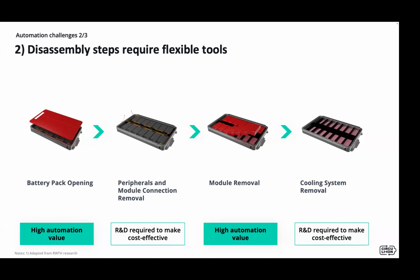And then the next step is the module removal. For all the EV pack designs that have a cell to module to pack design, the module removal is key to diagnose or discharge the modules to enable, as I said in the beginning, clean material streams or upcycling streams. And then lastly, you want to have clean material streams. That means if you have an aluminium casing of the battery, an aluminium housing, you want to remove as much material so you have a very high grade aluminium material stream that can go into recycling.